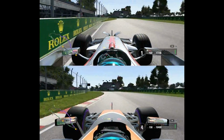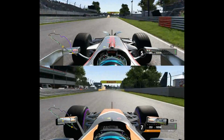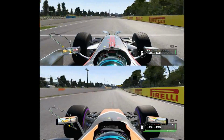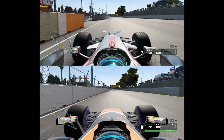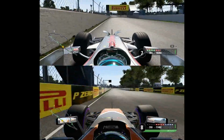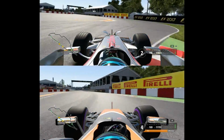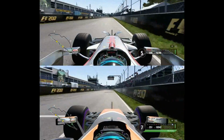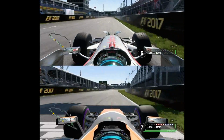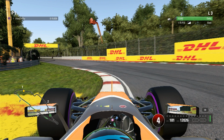As we accelerate once again, we're going to have a couple of 100 meters with no DRS before the 2017 car opens the DRS, and as we go into that, it's pretty much head and head locked side by side basically. But the 2017 car is starting to pull away now. It has the DRS. Onto the brakes into the final corner, just about turning into the corner perfectly, and up to the start finish line. It's so close between the two cars, but surprisingly, it's going to be a win there for the 2017 car by a couple of tenths of a second.